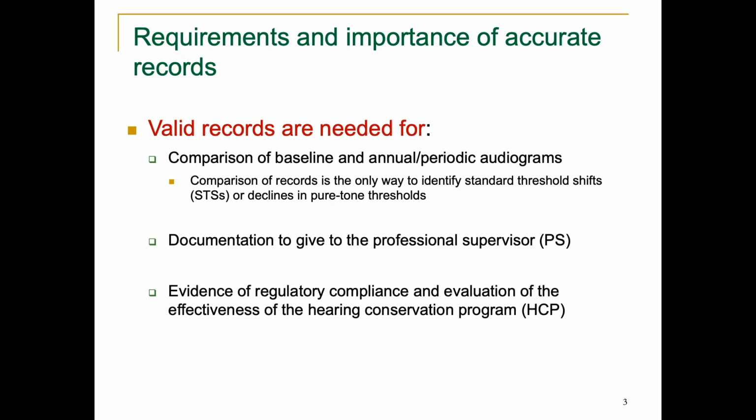Regulations require record keeping. For example, when a government official inspects a company, they will need to examine records to see which workers are noise exposed and have a STS, and determine whether audiometric monitoring was completed by qualified professionals using calibrated equipment with low ambient noise levels.